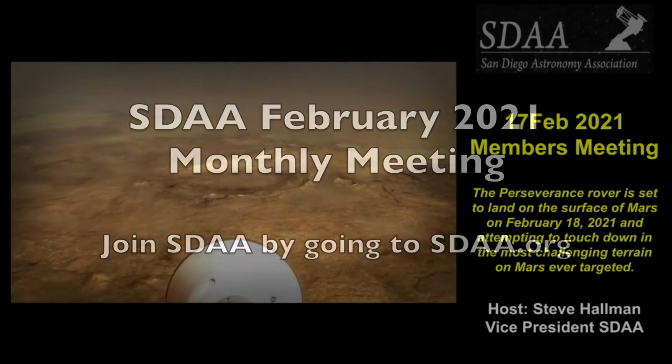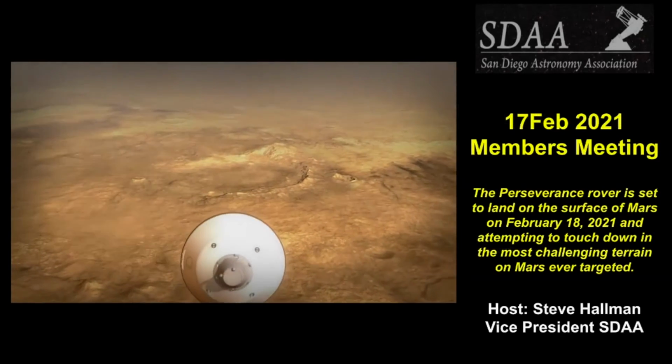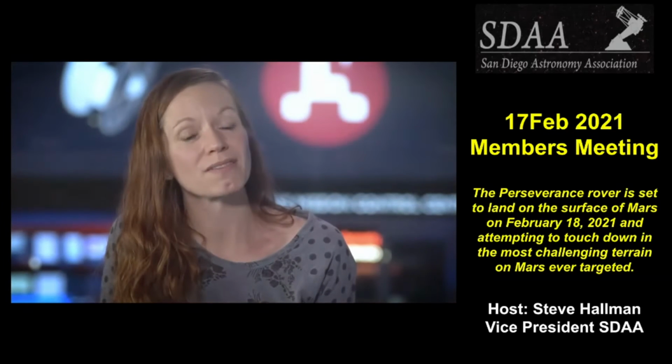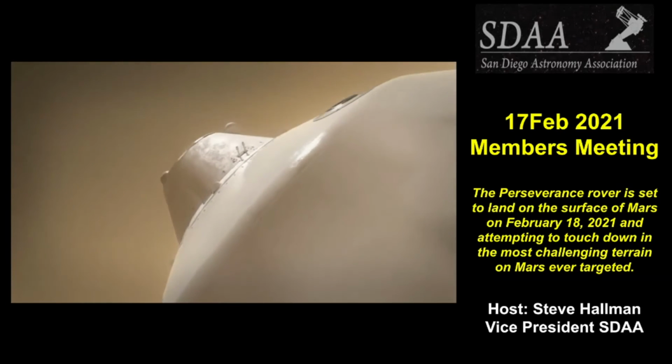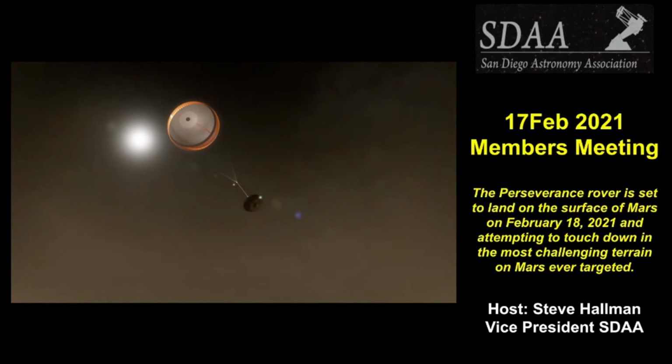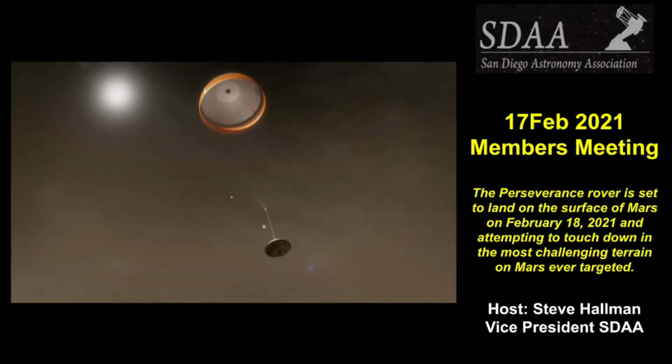Flying itself through the atmosphere. It's sort of like a transforming vehicle that went from a spacecraft and now it's kind of like an aircraft actively guiding itself. When we're going slow enough, we deploy a parachute. It's the biggest supersonic parachute we've ever sent to another planet. It's critical for slowing down the vehicle.